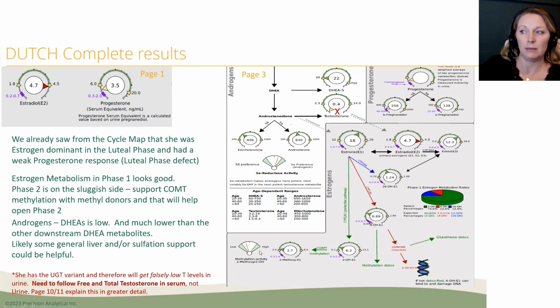So when it starts to lean to the low side like that, I start to think of this as the clog and the drain. We need to open up that clog so those estrogens can get out. And things that are going to be supportive here are going to be things that help support the COMT enzyme, which are going to be your methyl donors.